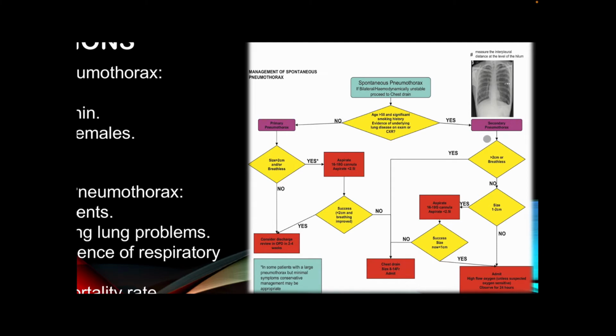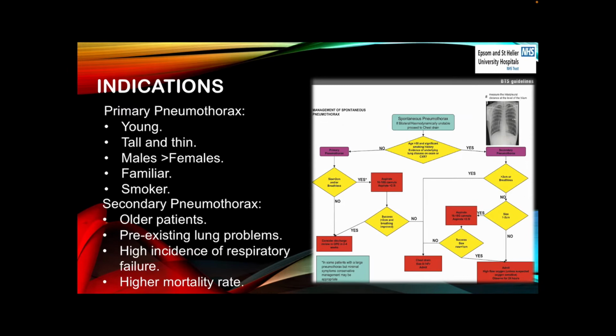In the secondary pneumothorax, the pathway is a little bit different. We can see here, if the size is more than 2 centimeters or the patient is breathless, we will go straight away to chest drain insertion. While if the size is between 1 and 2 centimeters and the patient is breathless, we will aspirate by using the 16 to 18 gauge cannula. If the procedure was successful, we will admit the patient. If it wasn't successful, we will do chest drain insertion. However, if the size is between 1 and 2 centimeters, and the patient is not breathless, we can admit under observation with high flow oxygen. So this is the pathway here.